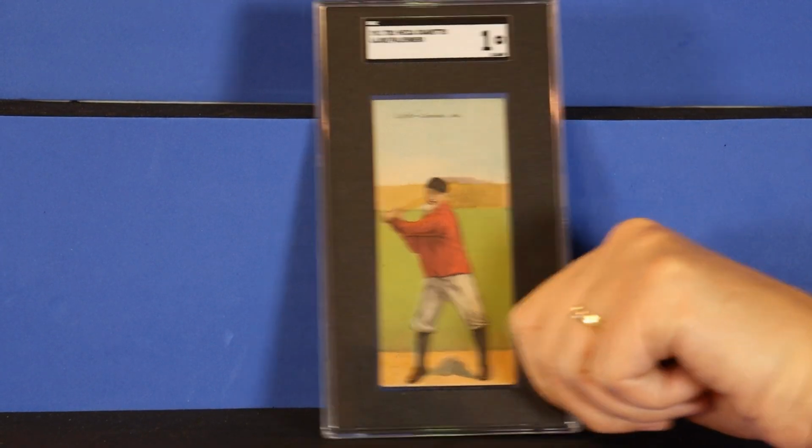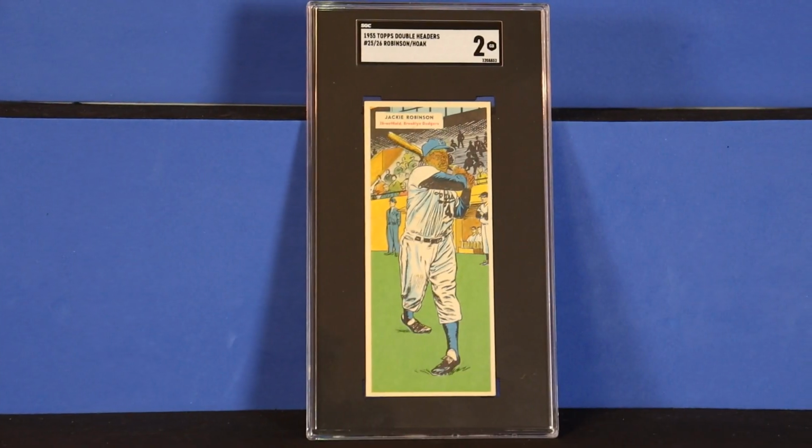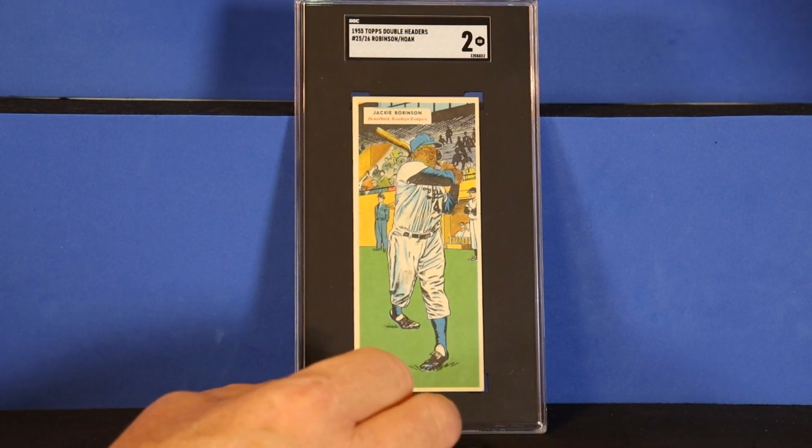And speaking of that, the 1955 Topps doubleheader. Really amazing Jackie Robinson card. Just don't see this card every day.